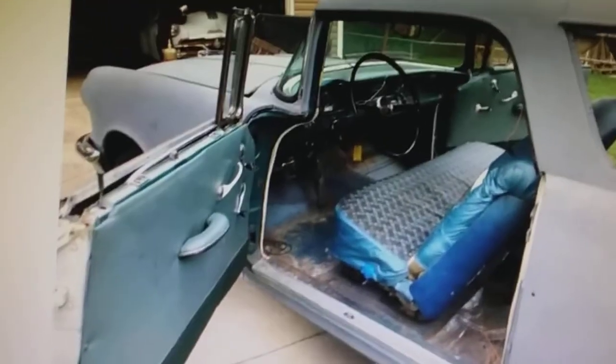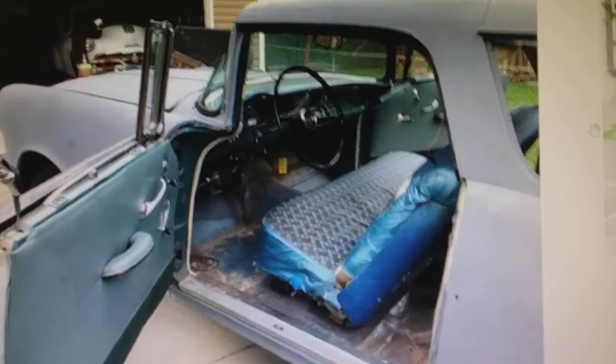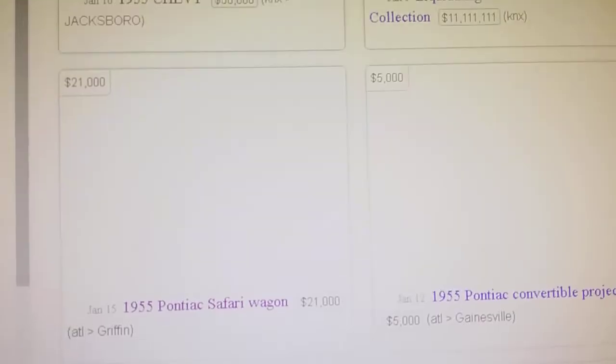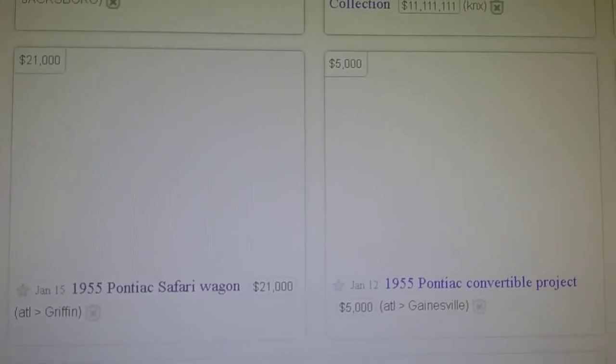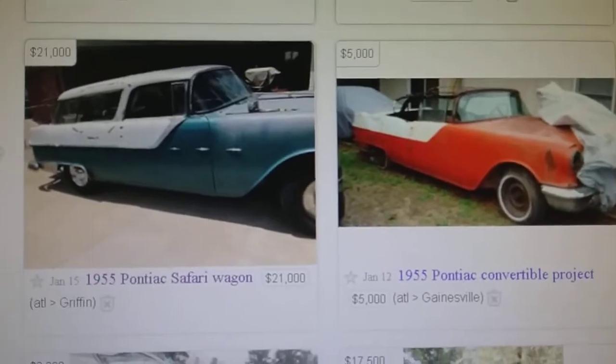I guess if I won the lottery, I'd probably run down there and try to get it, but I don't really play the lottery. Good car though. Not a lot to fix up. Looks like a lot of the hard work's already done.